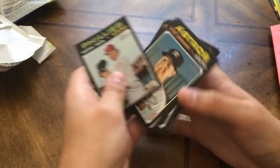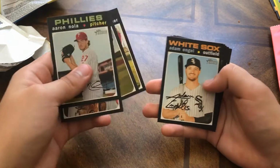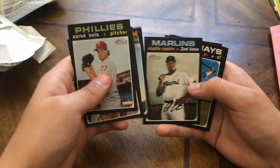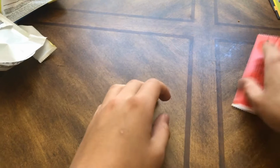We have an Aaron Nola. We have Brad Peacock. Willie Adames. Amir Garrett. Adam Engel. Starlin Castro. Luis Gurriel. Johnny Cueto. And Scott Oberg. And that concludes our break.